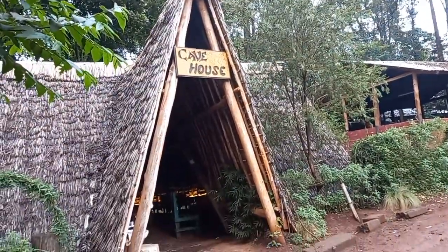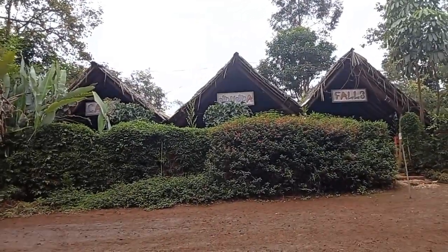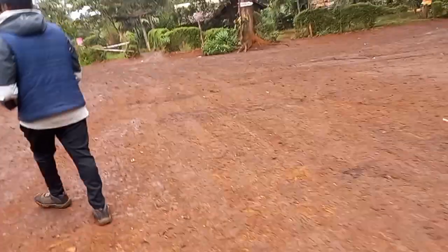So I am at the reception. I have been given, do we call it a brochure? It has their prices and everything you can do around here. This is the reception. There's a scouts group here. Clearly that place is noisy. So I'm leaving the reception.